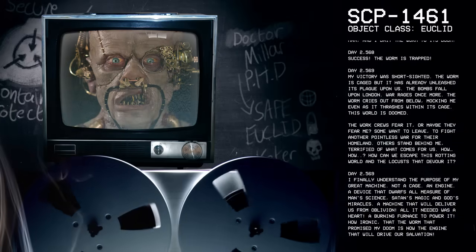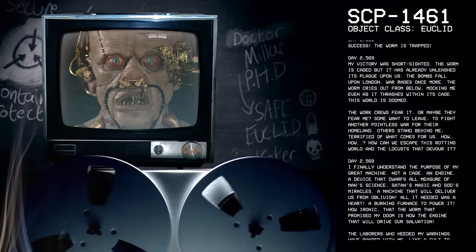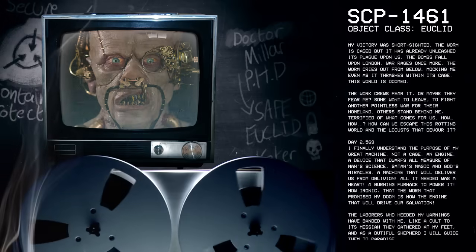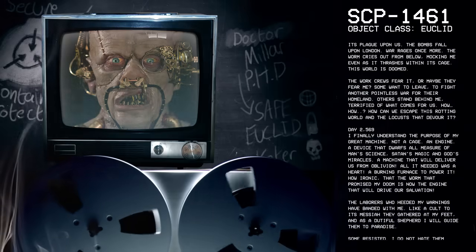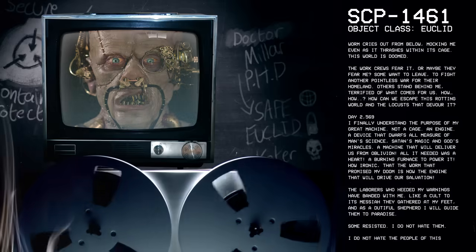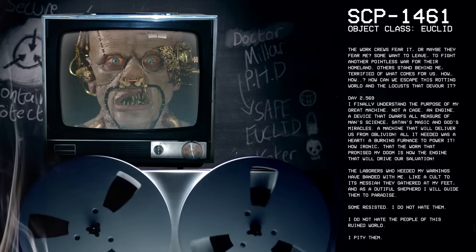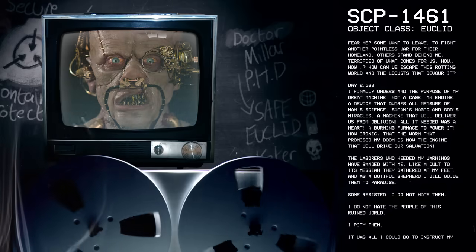Day 2569. I finally understand the purpose of my great machine. Not a cage, but an engine. A device that dwarfs all measure of man's science, Satan's magic, and God's miracles. A machine that will deliver us from oblivion. All it needed was a heart. A burning furnace to power it. How ironic that the worm that promised my doom is now the engine that will drive our salvation.